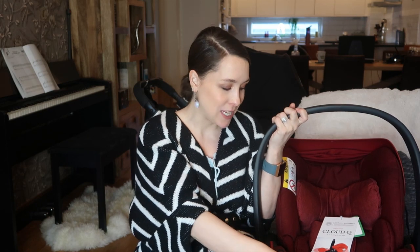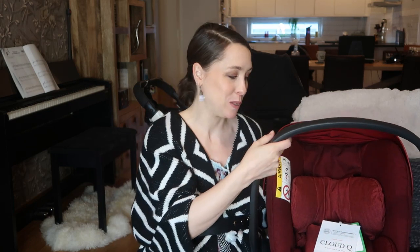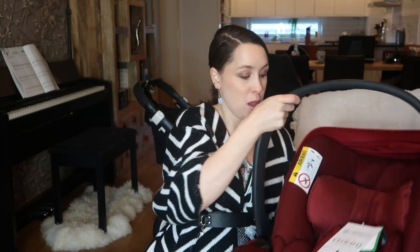But the quality of the material and the fact that it goes into a bassinet style is, to me, really, really lovely and really nice. I'm quite excited about putting baby in it when we come home from the hospital. So that is the car seat.